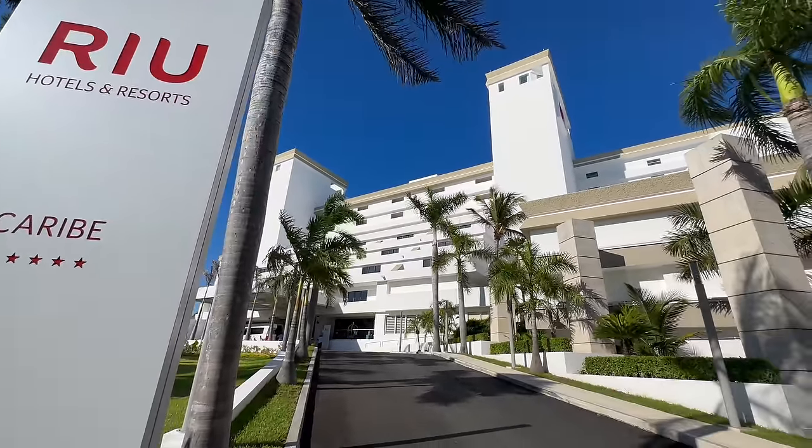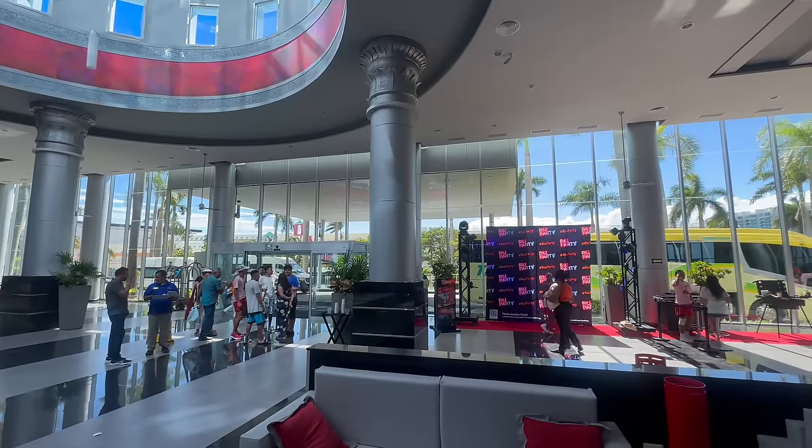Riu Caribe is where all the Riu Cancun parties are. There are two during the day and two during the night. It is 2 miles away from Riu Cancun. Shuttles run every 15 minutes.